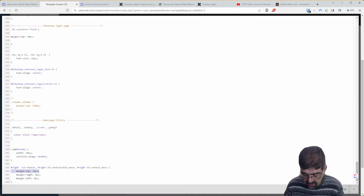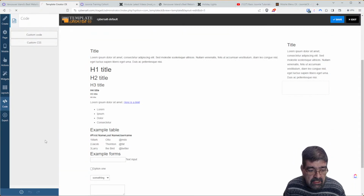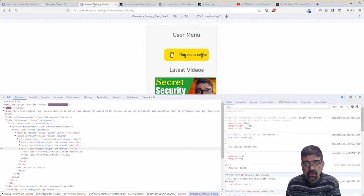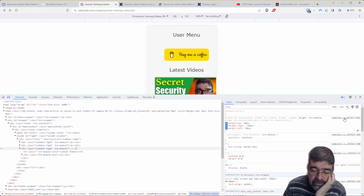We don't need that, right? Okay. And we only need the right div module menu. Oh, right TCK module is what we needed. So we're going to take that out. Save and close. Save. Apply. Control Shift and R. Somewhere in the template.